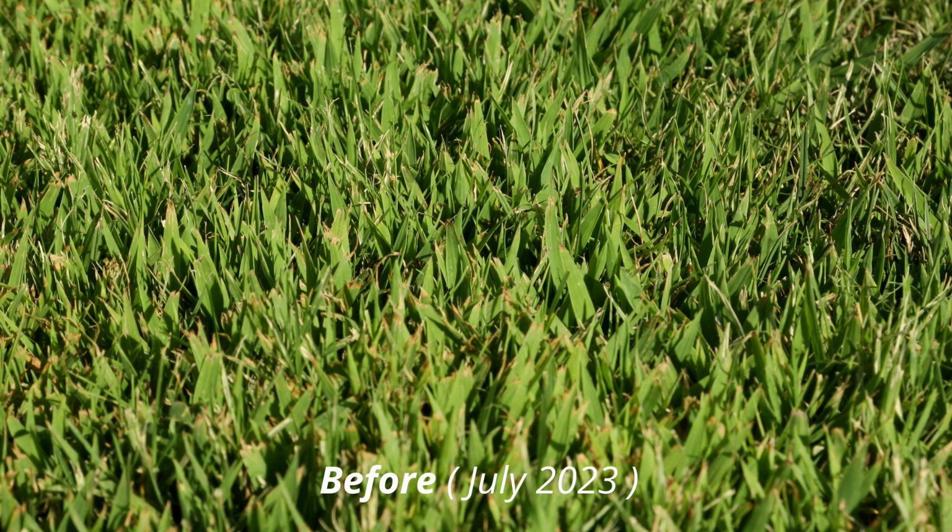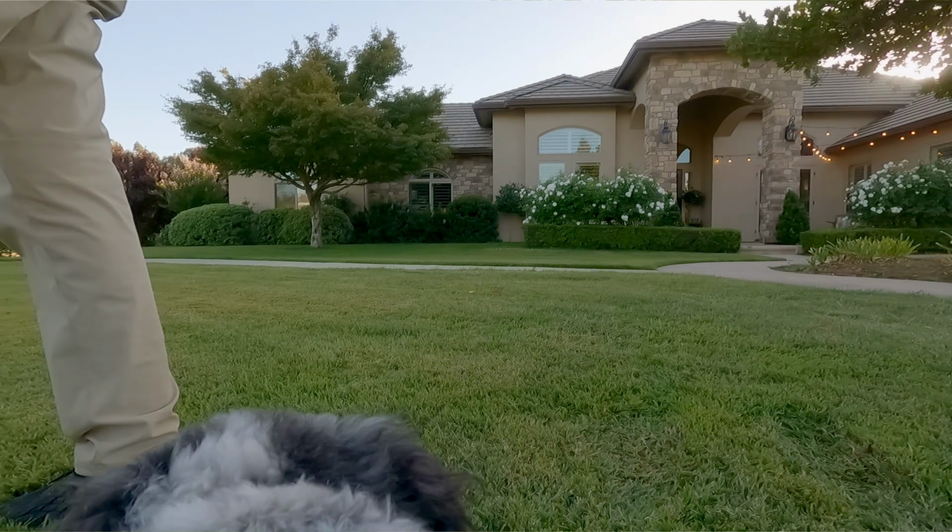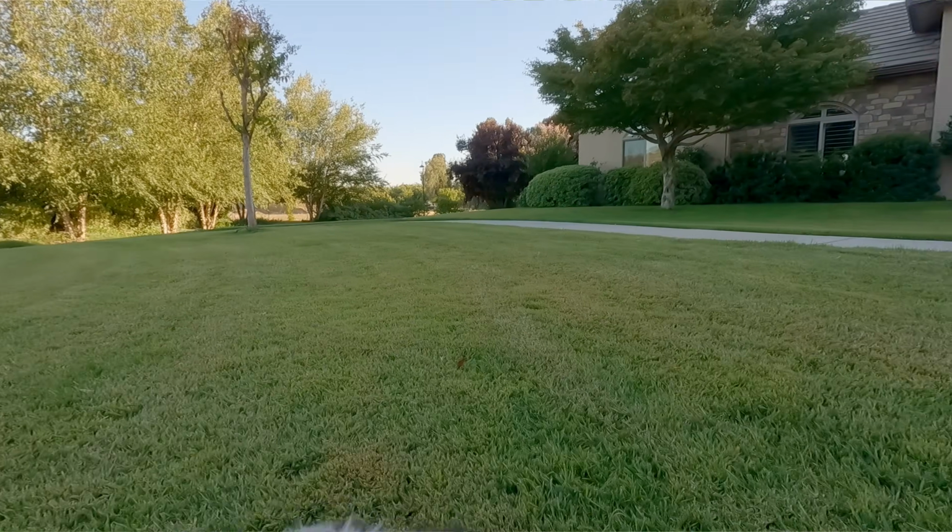In almost every lawn that is struggling, weeds are going to be a problem. And rather than address that first, I really like to address that last, because proper care a lot of times will minimize that problem. Many weeds can't take regular mowing. So let's go back there and see how we did.